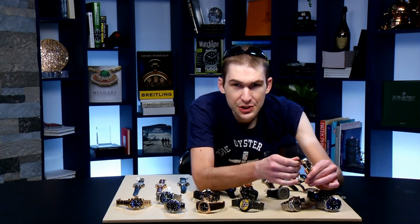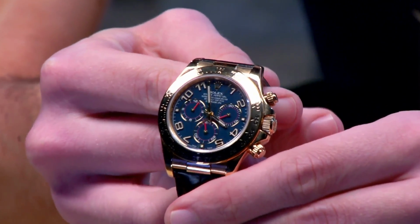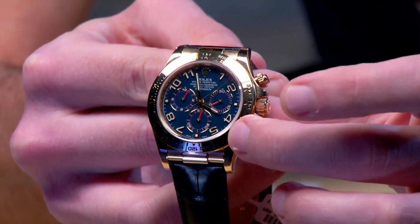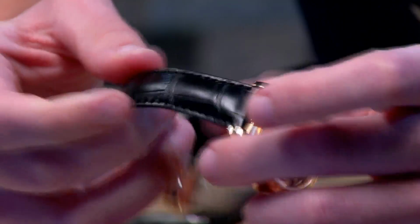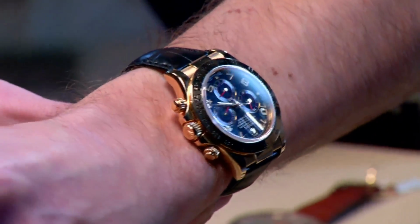518. So that was the 618, this is the 518. Radially arrayed Arabic numerals on a gloss lacquered blue dial with gold accents about the chapter rings and red highlights. This Cosmo Daytona on full strap is pretty much my platonic ideal of yellow gold Rolex. I can't think of too many ways to do it better, and the watch wears easily.